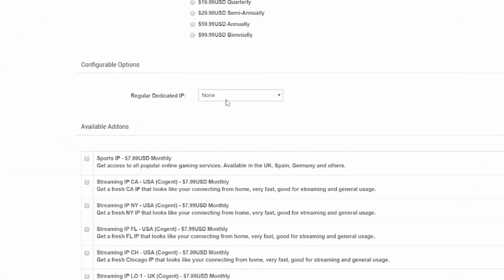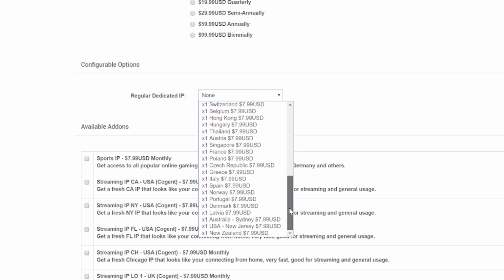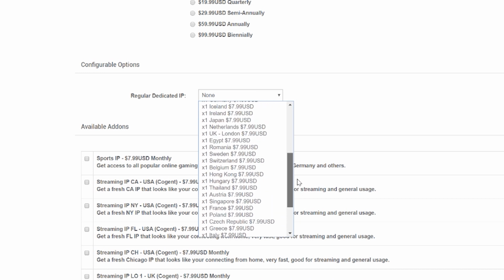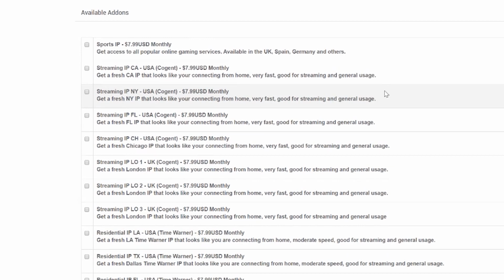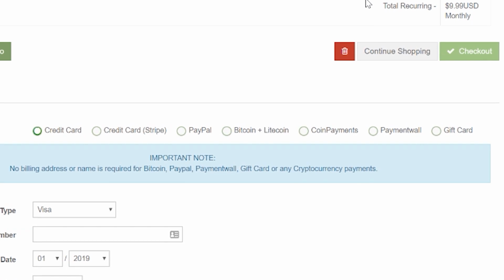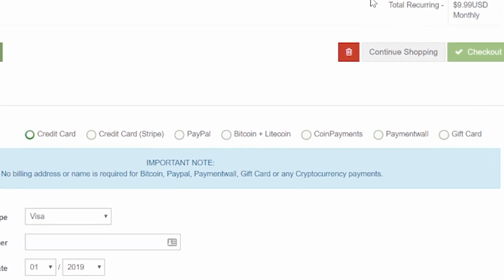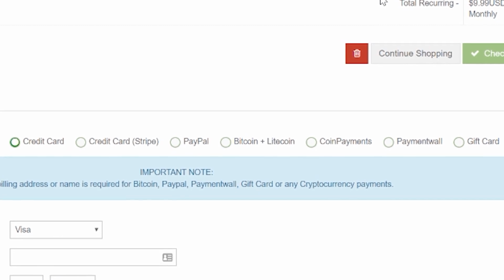Upon choosing a subscription for Torguard, you'll also be presented with various add-ons which range from dedicated IPs to upgraded premium networks. These add-ons will run you $7.99 a piece. For this review, I pretty much just chose to roll with the monthly plan as usual. I didn't tack on any extra services. Torguard accepts credit card Stripe, PayPal, cryptocurrencies like Bitcoin and Litecoin, as well as a few other payment options.